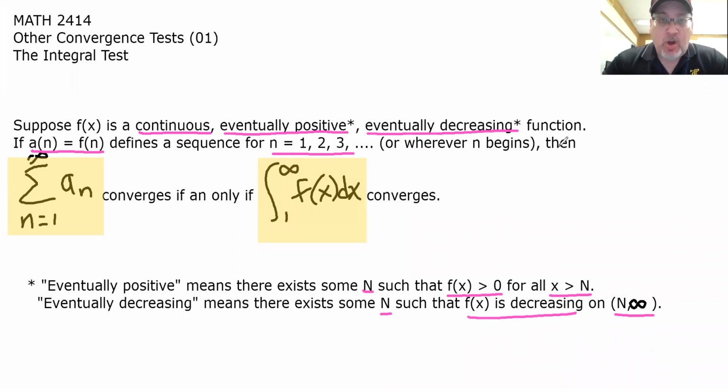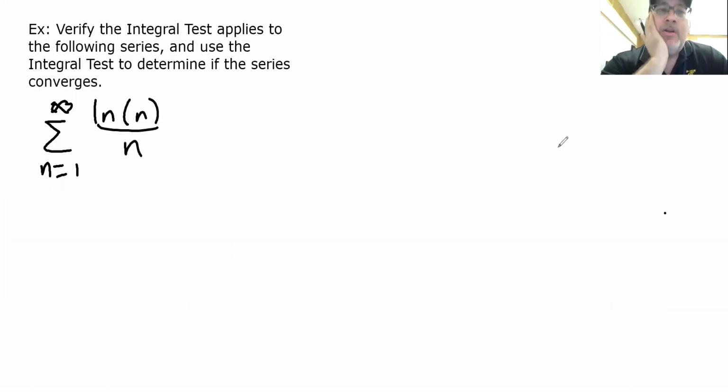All right, so the trickiest part about the integral test is verifying that your function satisfies all three conditions. The continuity is usually pretty easy to spot. Our discontinuities are usually located where denominators are equal to 0 or where things are undefined. Eventually decreasing and eventually positive, sometimes they're clear and sometimes they aren't. We'll look at a couple of examples. For example, we're going to verify that the integral test applies to the following series and use the integral test to determine if the series converges.